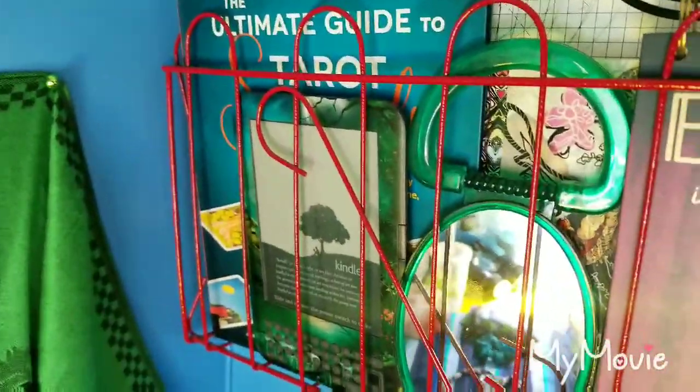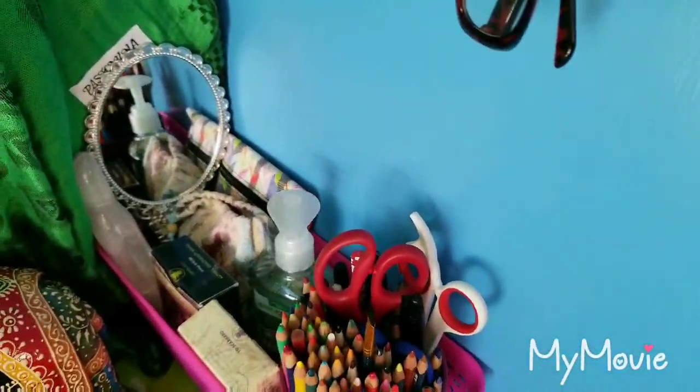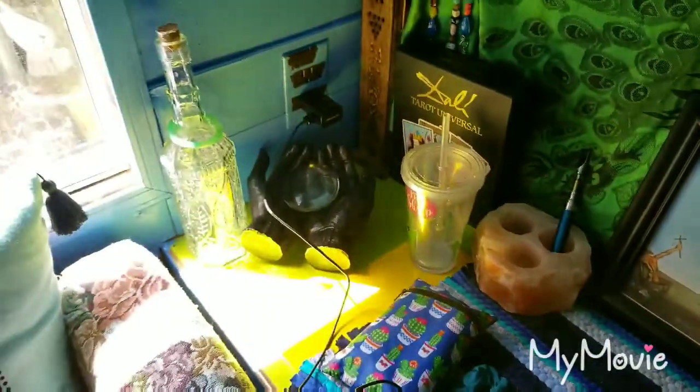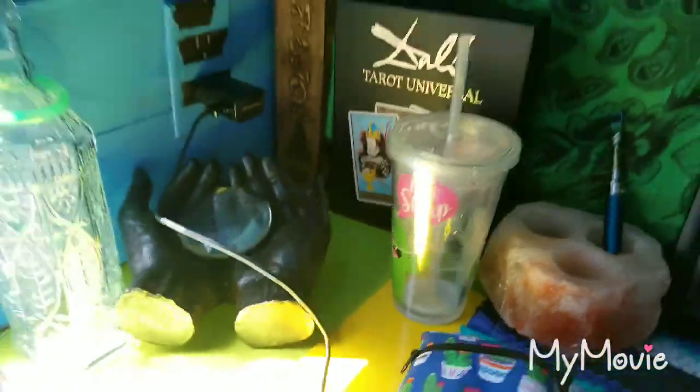My Kindle, my older Kindle, is in there. My books, my notebooks, my little tarot card decks. Mirror, hand sanitizer, and my coloring pens and my artwork. How cute is that cup? Says I'm sharp. It's from the dollar store. So awesome.